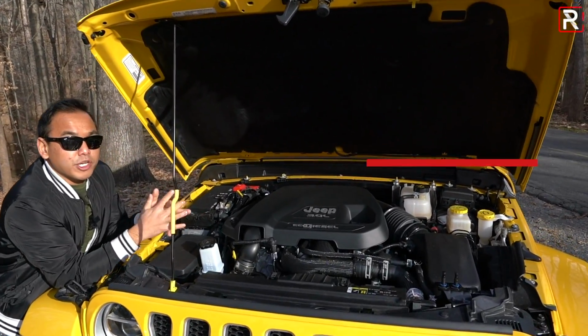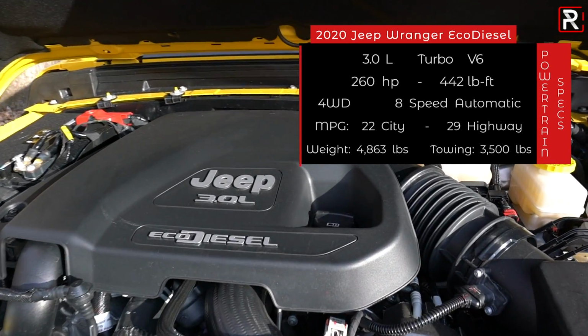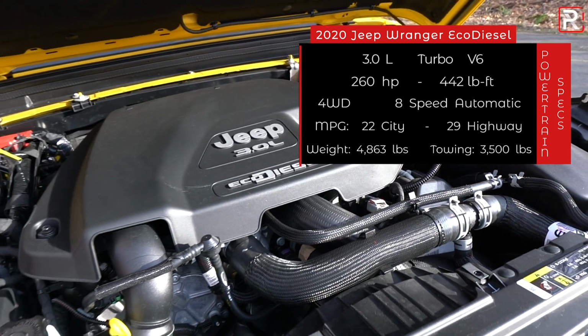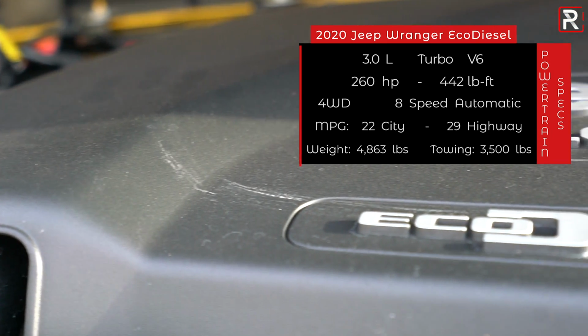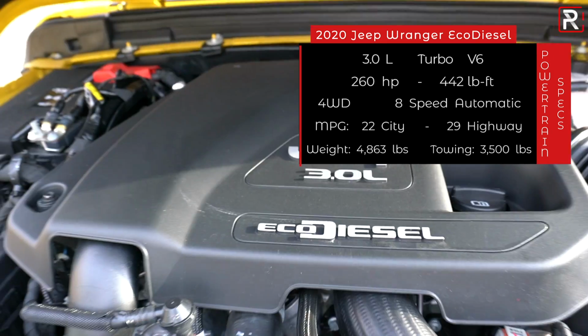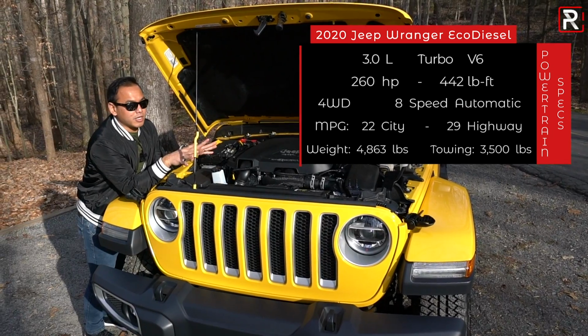This is the 3rd generation of the 3-liter turbo diesel V6 that we find in the Ram 1500. This engine is built by VM Motori. I'm probably mispronouncing it, but it's an Italian-built engine. And like I said, it's the 3rd generation. It makes 260 horsepower and 442 pound-feet of torque. This engine is essentially the same engine that's in the Ram, but Jeep had to make a few modifications to this thing for Jeep duty.